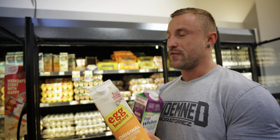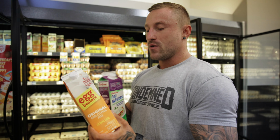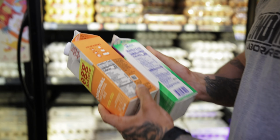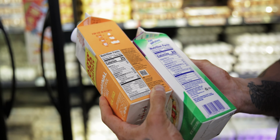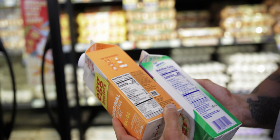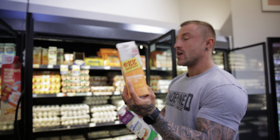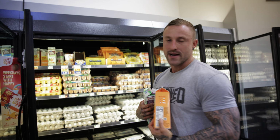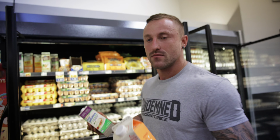The consistency is different, the flavor is a little bit different, and it cooks just a little bit different. These will actually be a little more fluffy, like you would get if you scrambled up whole eggs. But it's the exact same macros. As you can see, literally the exact same thing. So if you are sick of egg whites, check these out. They are a lifesaver, according to me. And I know everything, so according to me is the way to go.